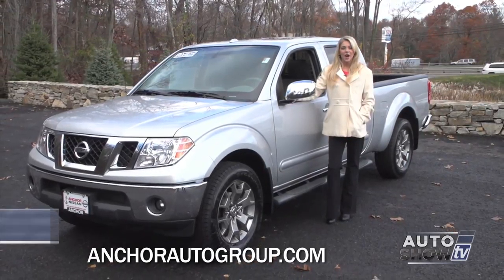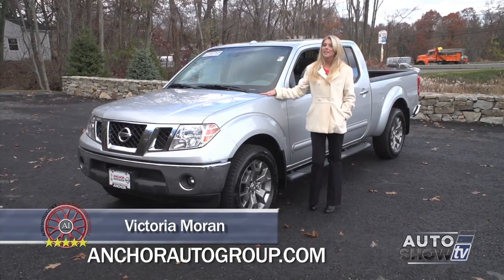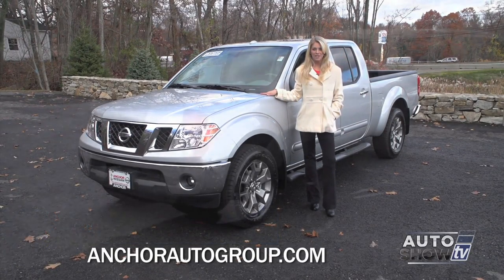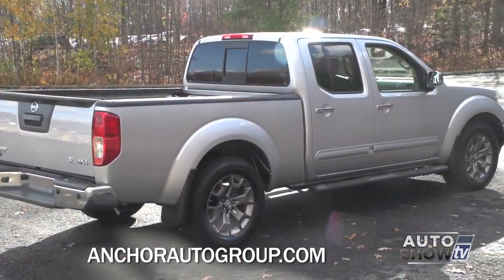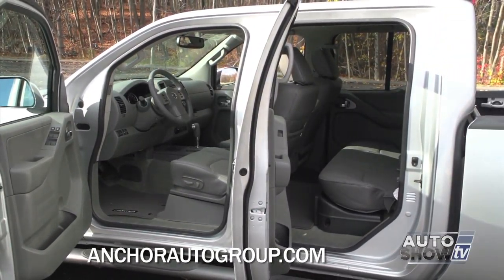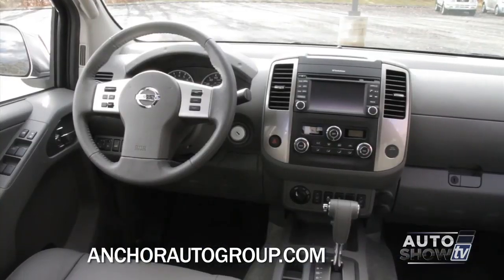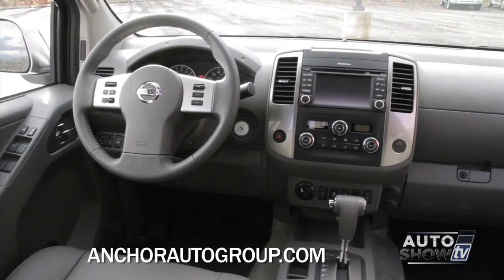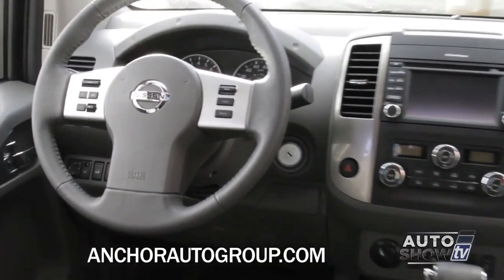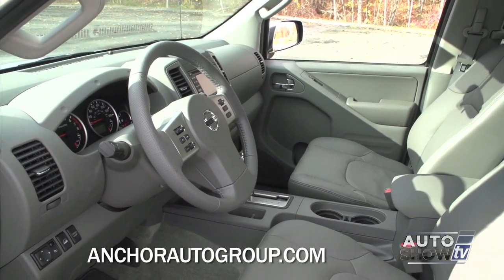Good morning. Today, Auto Intelligence checks out the 2015 Nissan Frontier, a mid-size pickup that packs a full-size punch. The Frontier is durable and stylish. It provides a smooth ride and spacious seating for five. The available 4.0-liter V6 is powerful and responsive, and the Frontier is loaded with the latest technology like hands-free phone and text, music apps, and navigation. And an advanced airbag system keeps everyone safe.